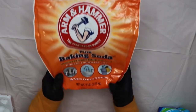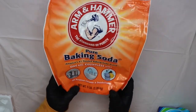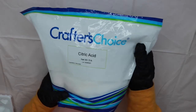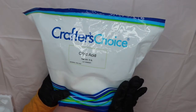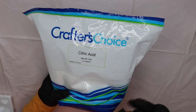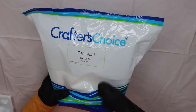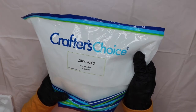For today's shower steamers, we are going to be using baking soda, citric acid. The reason we're adding baking soda and citric acid to our formula is because when they come into contact with liquid, they start to fizz. So this will assist us for the fizzing and for the aromatherapy to rise up to your nose.